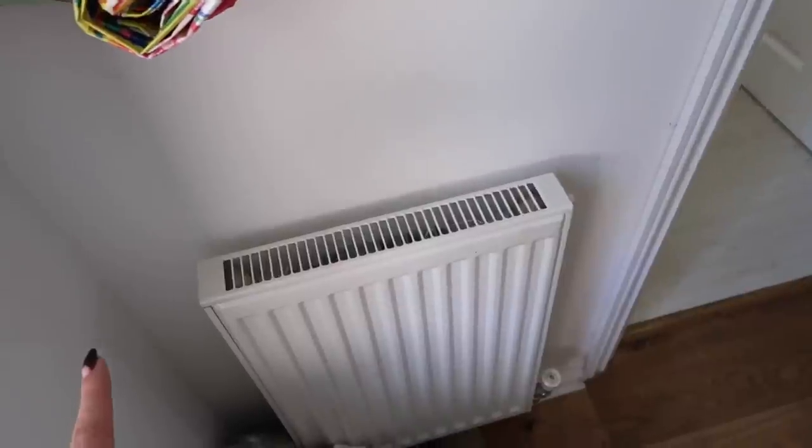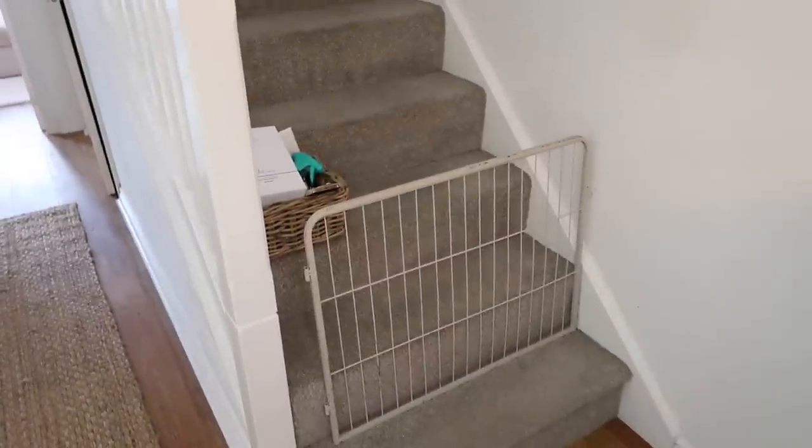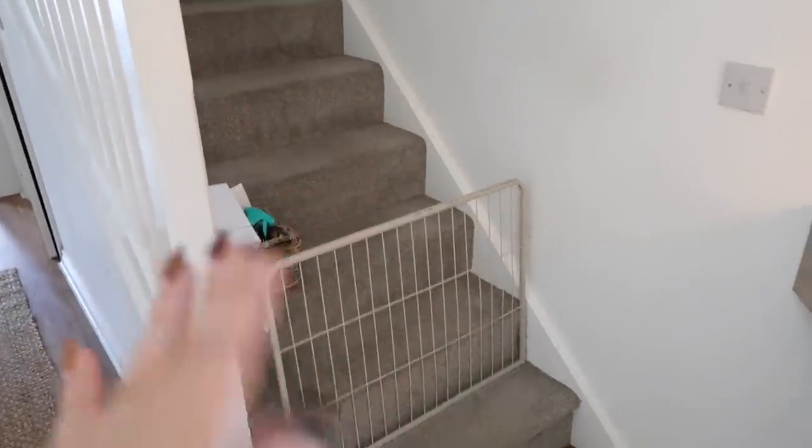A radiator. And then if I pan over here, we've got the stairs. This is our little makeshift gate, so the dogs don't go upstairs. Lottie used to be able to, but because of Luna's breed, she can go up the stairs, but can't come back down. So it's just easier for us to have that.